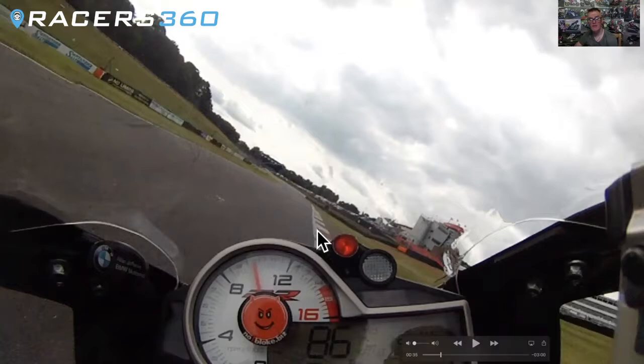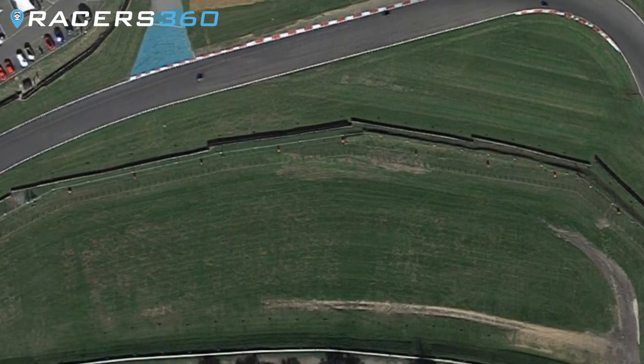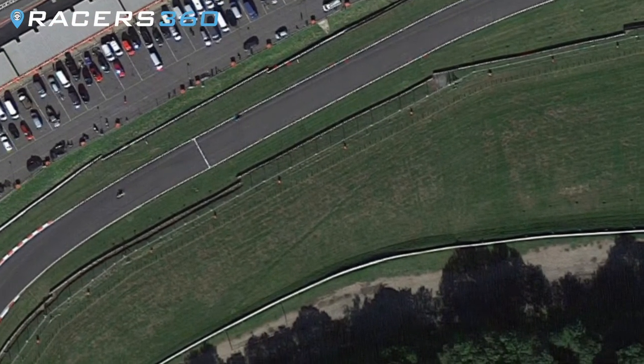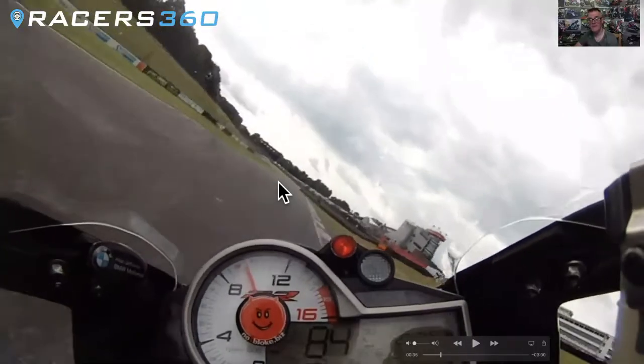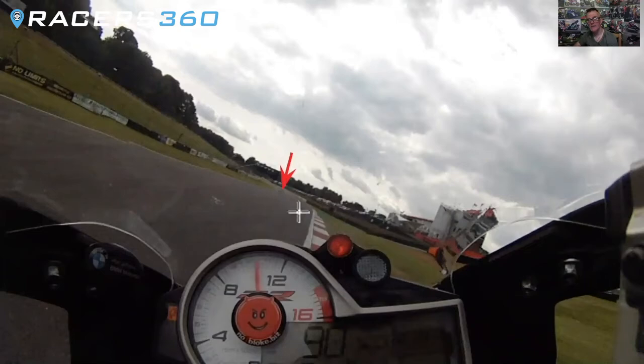Now we've gone round Graham Hill Bend there, which is turn 3. We're heading up now, up Cooper Straight towards a corner called Surtees, which is turn 4. This is Cooper Straight, but as you can see, it's actually a long curve. So from our drift out point here, our next aim point is our braking point, which is quite a long way down the straight along this barrier here.